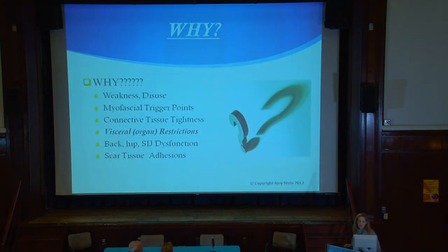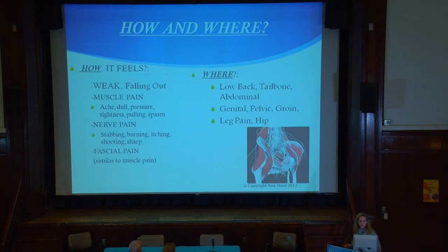So why is this happening? Weakness or disuse, trigger points, connective tissue restrictions, visceral restrictions, and back, hip, and SI joint dysfunction can cause pain in the pelvic and abdominal region. Are there scar adhesions that are contributing to the pain? And how and where, how it feels.